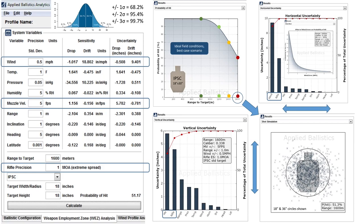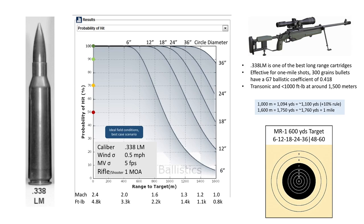Modeling the different circle diameters based on the range to target and looking at the probability of hit, you can see on the 36-inch target, we are just shy of 90% at 1 mile. However, when it goes down to the 18-inch circle, we are around 50%, even close to 40. So this is the 338 Lapua Magnum under ideal field conditions and best case scenario.